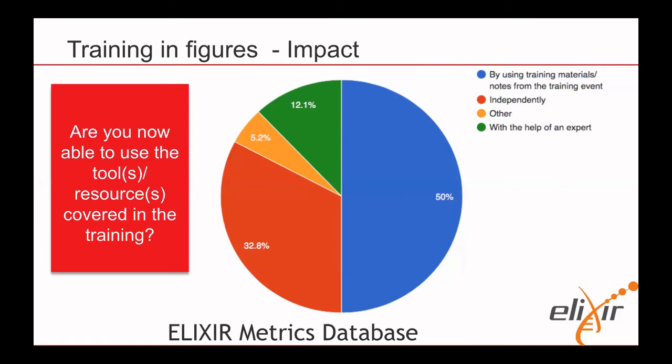And as I said previously, long-term assessment is regularly performed to measure the impact of our training. Here's an example of a question asked, which is, are you now able to use the tools or resources covered in the training? And what we can see from the results is that more than 80% of the participants are able to use the tools covered in the training after having attended the ISCB courses, making them more independent in their research work.